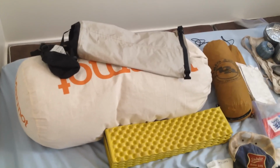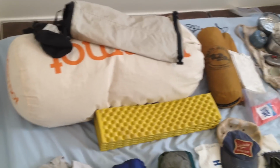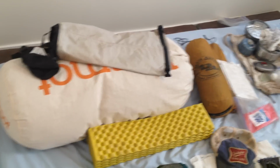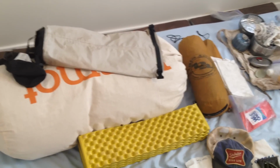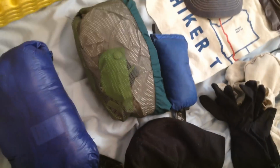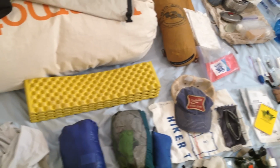Very comfortable. Make sure you wash it. It will fluff back up after you wash it. But you definitely need to wash it at least once on the trip. I kept it in a small eVent Sea to Summit compression sack. It was good. The bag never got wet. It was great. And a 3/4 length Therm-a-Rest Z Lite pad. This one's kind of worn out. This is the one I had from Ashland to Canada, but it still functioned just fine.